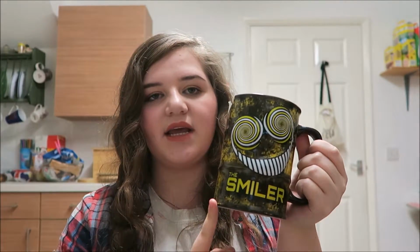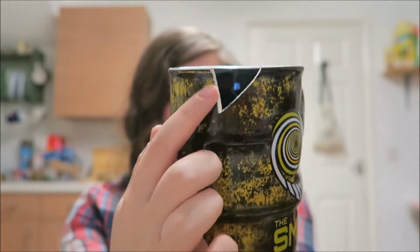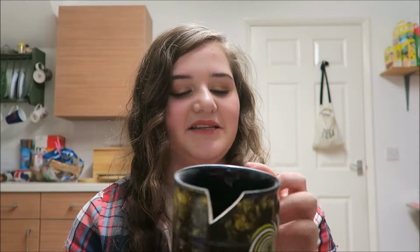This one, my brother also gave me. He didn't buy this for me originally. He bought it for himself when he went to Alton Towers, but it broke, as you can see. It has a chip there, so that's why he gave it to me basically, because it broke, which was nice of him.